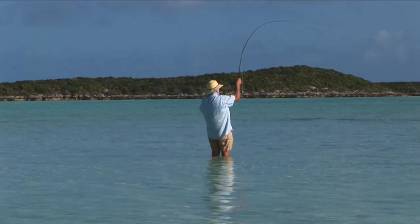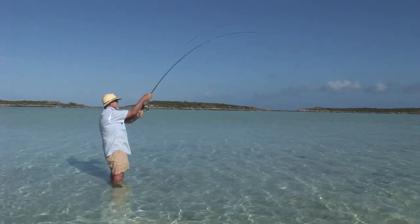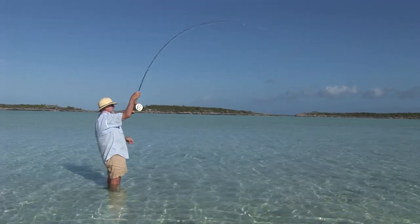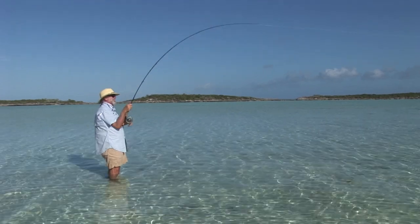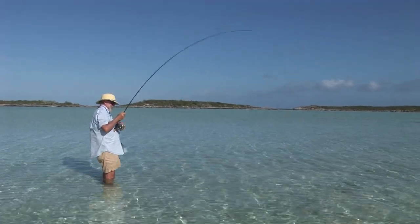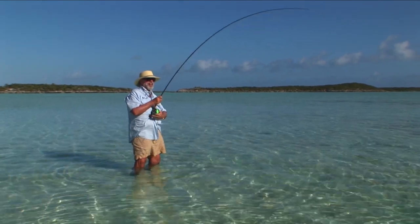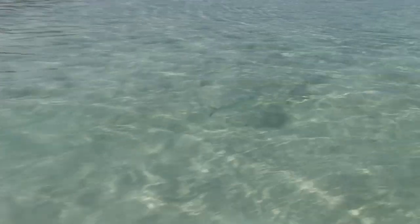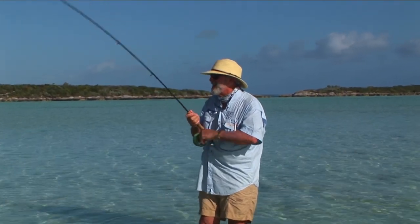Hooked up. Good one. Hey, you got him on, you got him on. First fish of the morning, the big one. Yes, sir. Swimming right at me. This thing's just out for a stroll. Beautiful. What a great way to start the day.